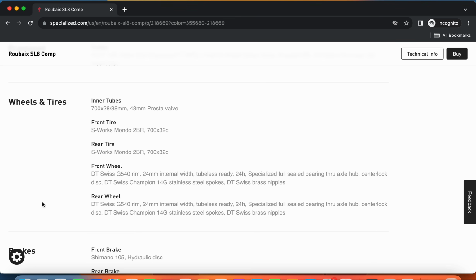Now let's talk about the wheels and the tires. This is a bit of the weaker part of this bike, because ultimately they had to save money somewhere. So now when you look at the wheels, you are getting a combination of DT Swiss aluminum rims. These are the G540 aluminum rims, paired with the Specialized sealed cartridge bearing hubs, and also paired with the DT Swiss Champion spokes. This wheel set, front and the back, is tubeless ready, but you will have to provide your own tubeless tape, tubeless valves, tubeless sealant, because as I see here, it comes delivered with the inner tubes.